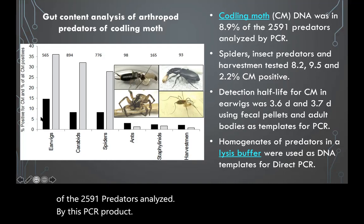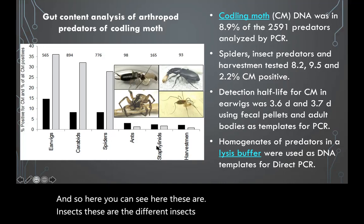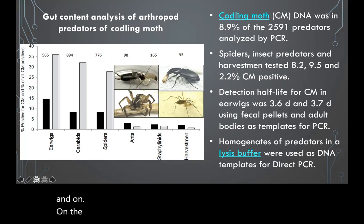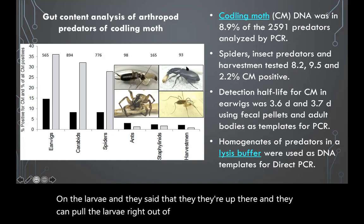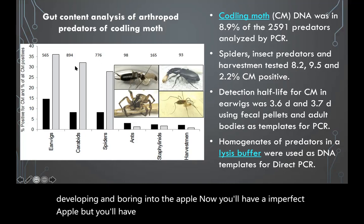Here you can see the different insects that were feeding on eggs and on the larvae. They can pull the larvae right out of the apple while it's developing and boring into the apple. Now you'll have an imperfect apple, but you'll have an apple that you can eat.